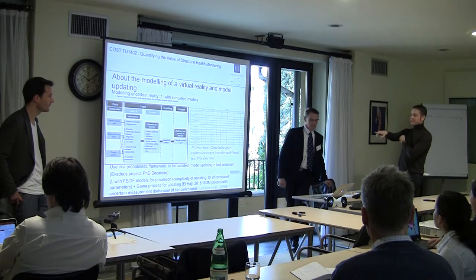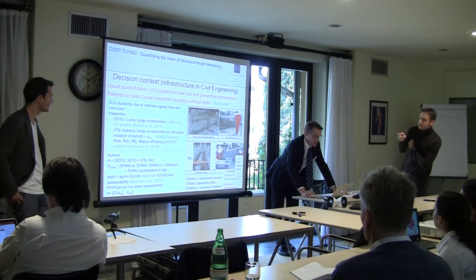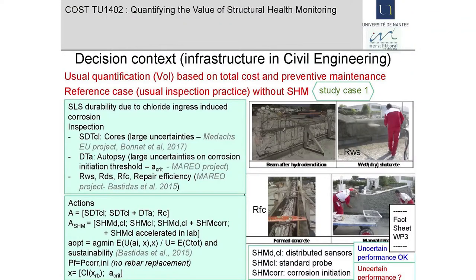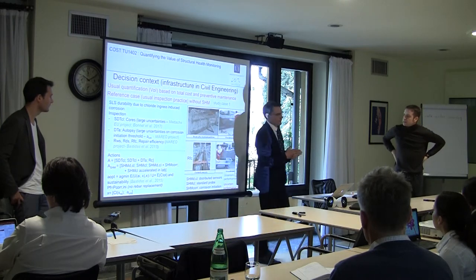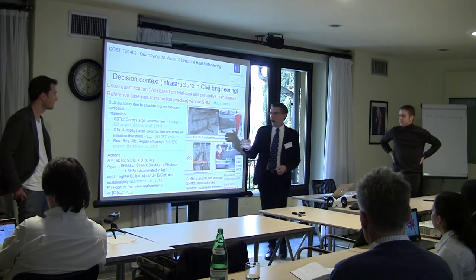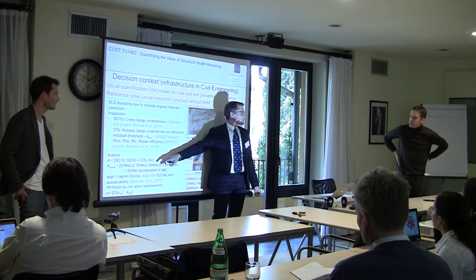Can we go to the slide where we have actions? There was, yeah, this one. The actions are described. Can you go through this again? Yeah. So, the actions that will be used for the optimization of the inspection and repair without structural health monitoring are the semi-destructive testing, the destructive testing, and the repair actions.